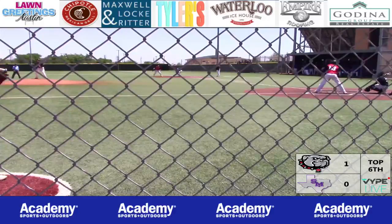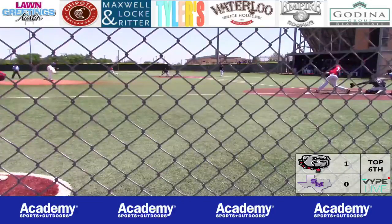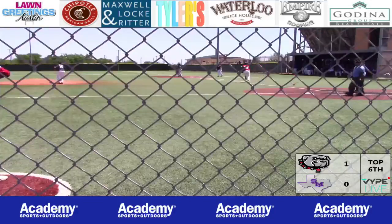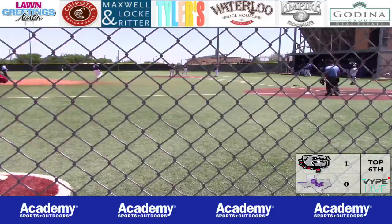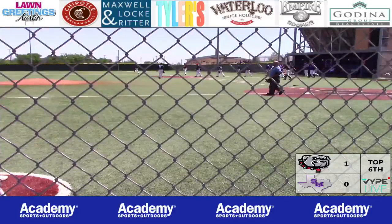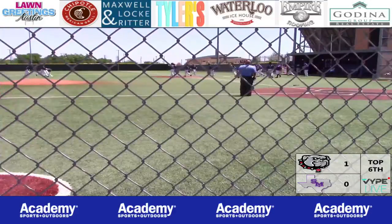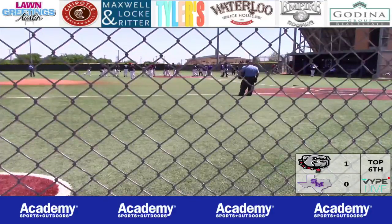Santos doing a quick check over at Miller at first. He's set. Here's the pitch to Colopy. A swing and a liner hits the mound. It does a weird bounce. Brought in by the shortstop and the throw. And they're going to say he tagged up on Miller. And they're going to say that he caught it, slid, and tagged him.